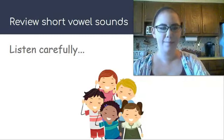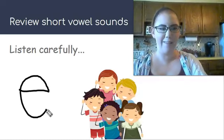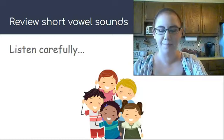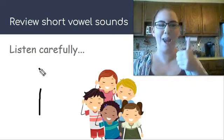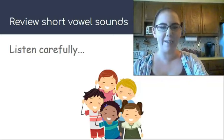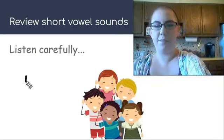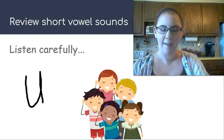Number 2, shed, shed. If you heard it, you got it. Number 3, pin, pin. If you said it, great work. Number 4, gum, gum. If you said it, you got it. That one was a little tricky even for me.